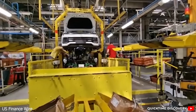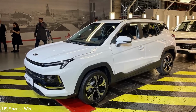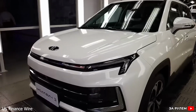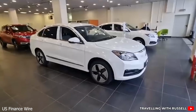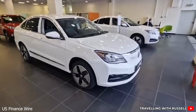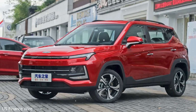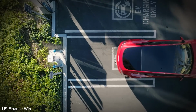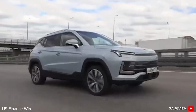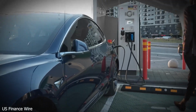However, Russia is working to localize more production, including the electric drivetrain and battery. Think of it like this: China provided the foundation, and Russia customized it to suit its own needs and branding. While it may not be 100% Russian yet, it's a major step toward local EV production. And that's part of what makes the 3E so notable. It's a smart mix of global parts and local manufacturing, an approach that's both realistic and scalable, especially for markets that can't afford to build EVs from scratch.